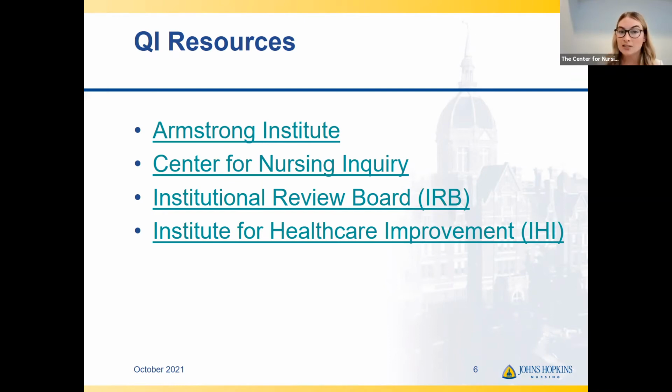Another one is the Institutional Review Board. While it is not required to submit your QI project to the Institutional Review Board, it is recommended to submit it for acknowledgement. Getting this acknowledgement from the IRB signifies that your project was well thought out and it will be executed in a manner that is ethical and respects the rights and welfare of human participants.